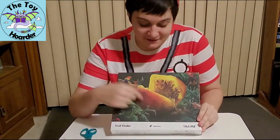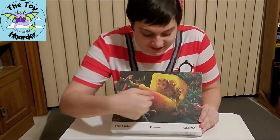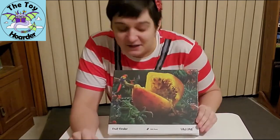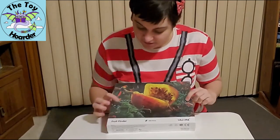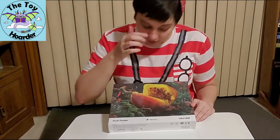I actually had to spend some time on the internet on this because I am not well-versed in all of the world's fruits, but this is a sweet grenadilla. I'm not sure if I'm pronouncing that appropriately or not, but it's something sort of like a pomegranate, so that's kind of cool. There's also some different blackberries in here, and then a bunch of different animals similar to the other puzzle that we had.